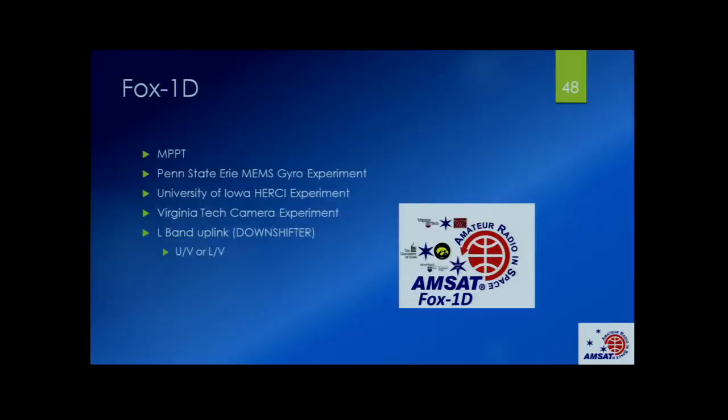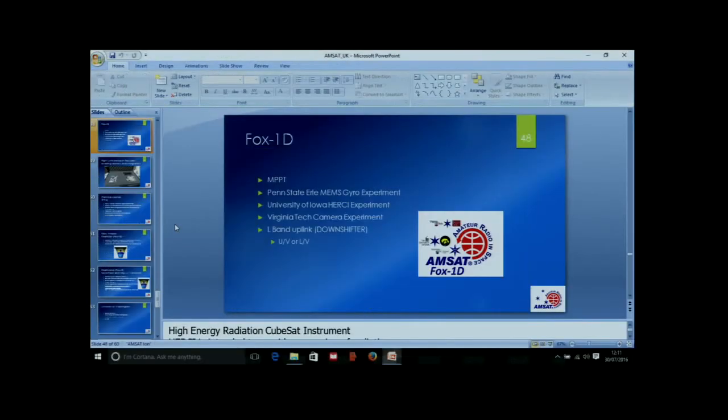Fox-1D is close to the same satellite as 1C. This came up as an opportunity to fly another satellite on short notice. The main difference is that instead of the Vanderbilt experiment, we're carrying a University of Iowa high energy radiation CubeSat instrument. It was in my notes. I can never remember that acronym.